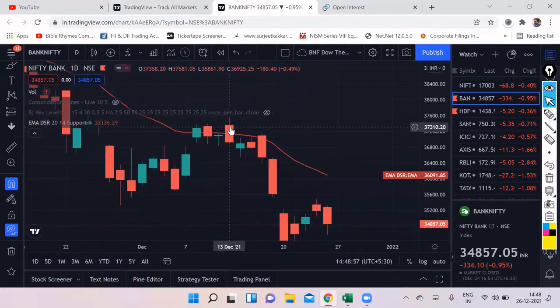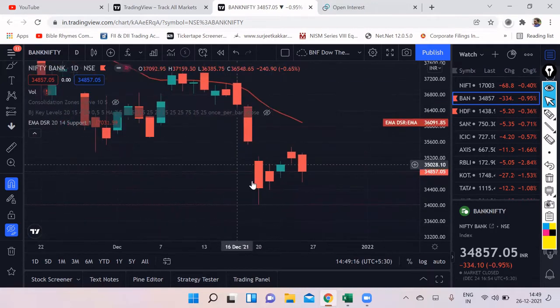Likewise, if you look at here, after a red candle we had this green candle. See the first time, this candle also came below the low of this green candle, but it could not manage to close below it, and immediately the next day when it opened below that level, we saw a sharp fall until this place. So keep this price action point in mind. This green candle becomes very important for us as a support. So what is that point? That is 34,687.